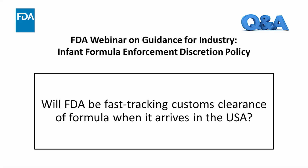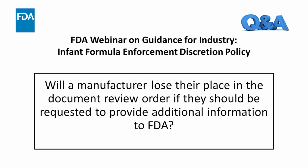Will FDA be fast-tracking customs clearance for formula when it arrives to the USA? Yes, we will. This is a priority, obviously, for the administration and for the agency. And in the import program, we will set up our electronic screening systems to help facilitate these shipments, as well as providing instructions to our field staff, all with an eye towards moving these products through the system as quickly as possible.